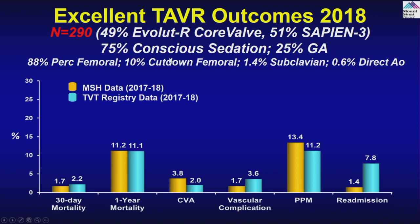You'll be asking what kind of sedation, because patients will probably ask you these questions, or when they come to see us, it is 75% conscious sedation. Anesthesia is involved, but when they are in the room, they just give some sedation, and 25% will be GA. Close to 90% is percutaneous femoral, about 10% cut down, and very rarely we do subclavian. The TVT registry is a registry of the entire country, which ACC maintains, and our data compared to the TVT registry is all comparable.